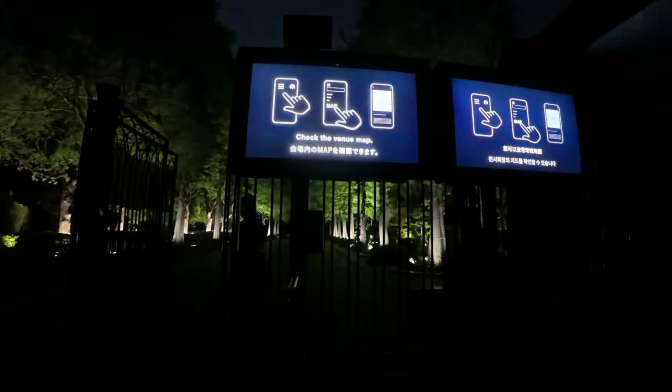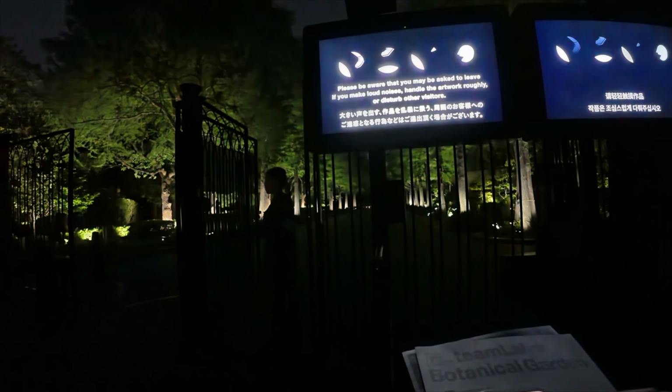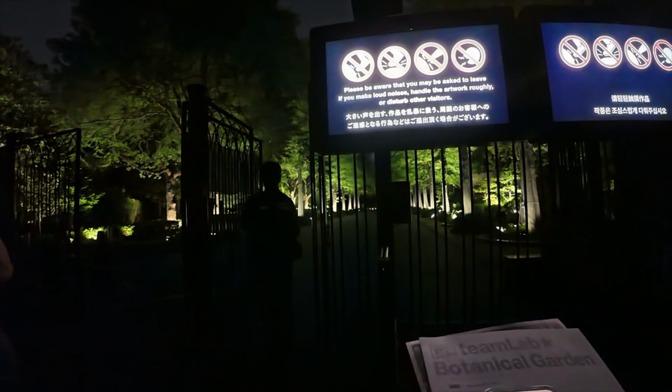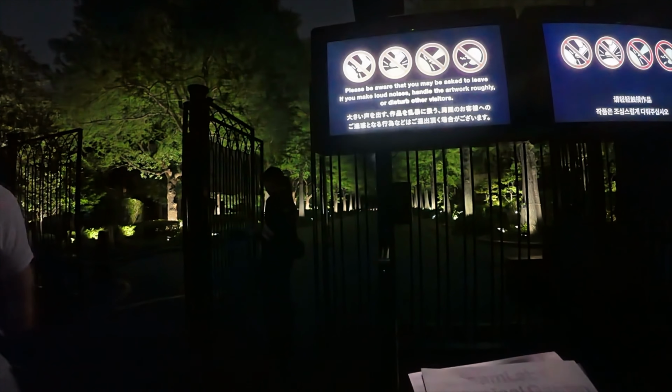Check the venue map. Stand close to the artworks to read their descriptions. Take home a part of the artwork. Please refrain from using flash. There are dark areas and unpaved passageways. Please be aware that you may be asked to leave if you make loud noises, handle the artwork roughly, or disturb other visitors. There is no set route. Please walk around freely. We hope you enjoy TeamLab Botanical Garden.